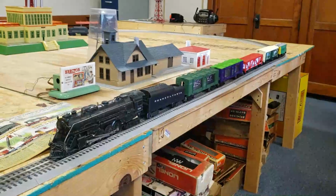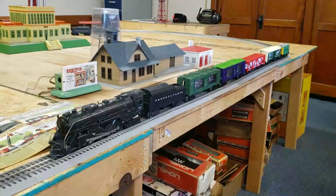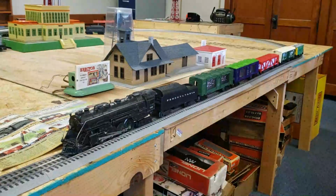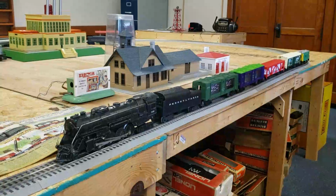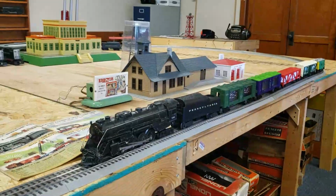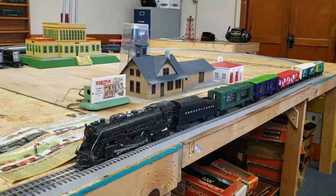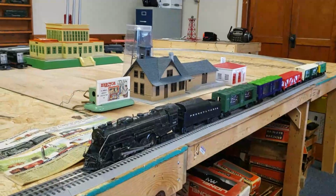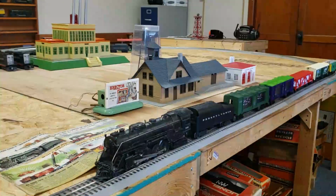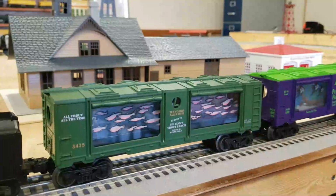This is what I call my fishing train, my Lionel fishing train. Have a little fun with this video. It's a little different, but it features the Lionel 736 Berkshire Locomotive. It's a 284 wheel configuration. Has the Pennsylvania 2046 tender on it. So these are newer ones from the 90s.